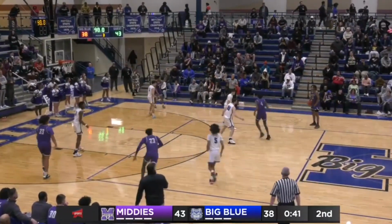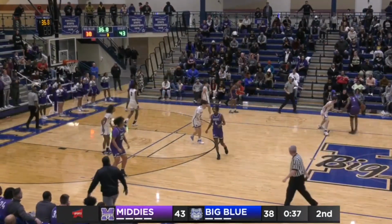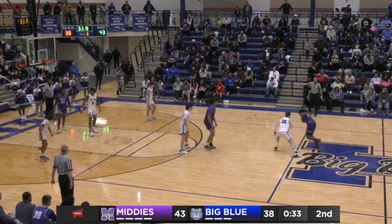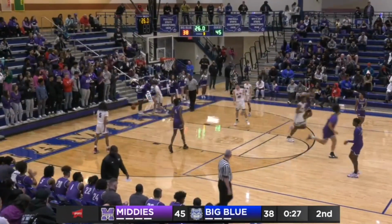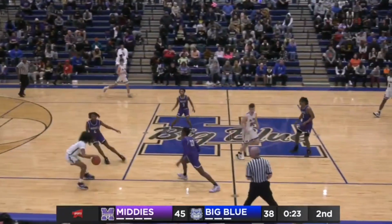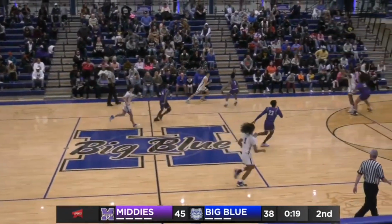40 seconds to play here in the third. 5-point ball game. I don't think they're playing for a final shot here. I think they're just looking for Landers to get to the hole. And yes, he does. And he is so smooth down there. He didn't short arm that one like he did the previous shot. 14 for Landers to make it 45-38.